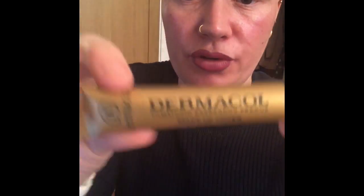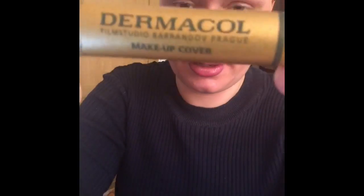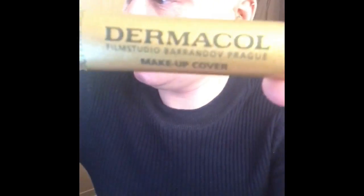Now, how much do we get in this? 30 grams, so it's your bog standard. It looks like a really small tube. However, that is your kind of standard amount. I have the Becca Ultimate Coverage Complexion Cream, also 30 grams. So it doesn't look much, but it contains the same as this. So it's your kind of standard amount that you would have in foundation.